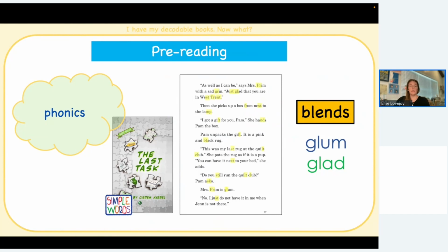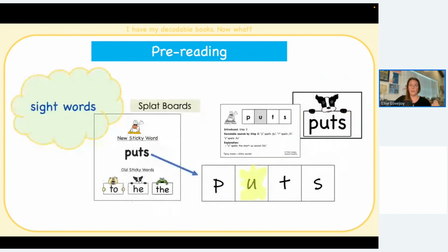Sight words, obviously we talked about, whether it's high frequency words, out of sequence words, sight words, helping kids identify what the words are going to be, maybe even mapping those words. So showing them, like here we use puts. Those letters all make their most basic sound, but the U says so it's off. But if I identify that for kids, they start to see that when they look at this word.